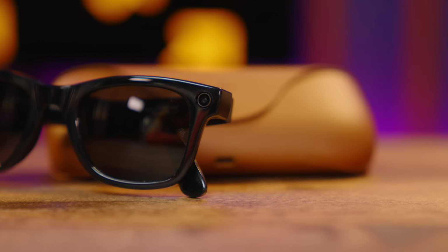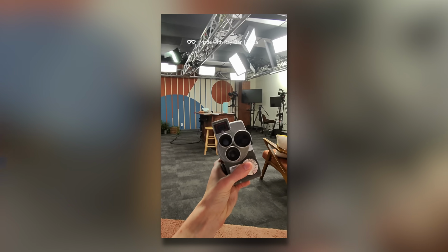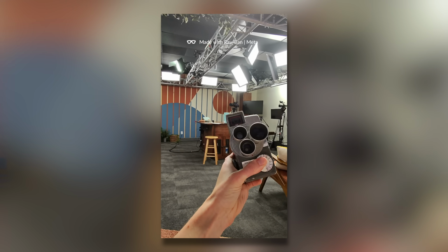On top of that, the cameras are really decent. I've gotten so many photos and videos this year that I would not have gotten if I would have stopped and pulled my phone out. Like literally just go up here, boom, I took a photo. On top of that, the Meta AI stuff has gotten a lot better. It's also just nice to have it look at stuff and describe what it is.